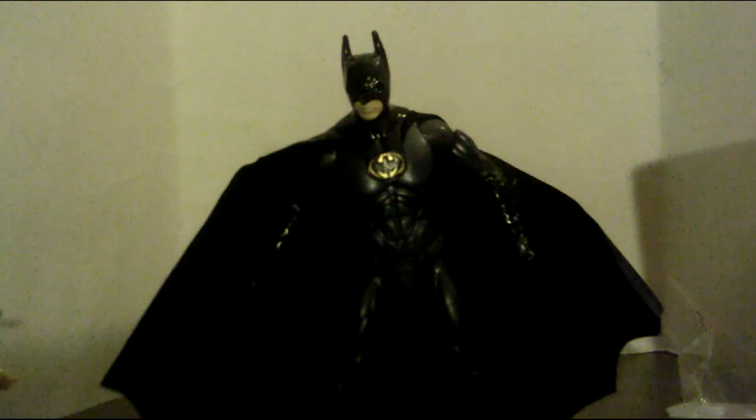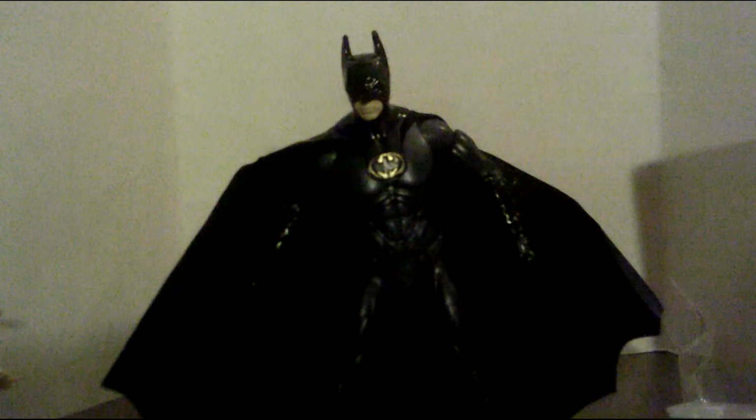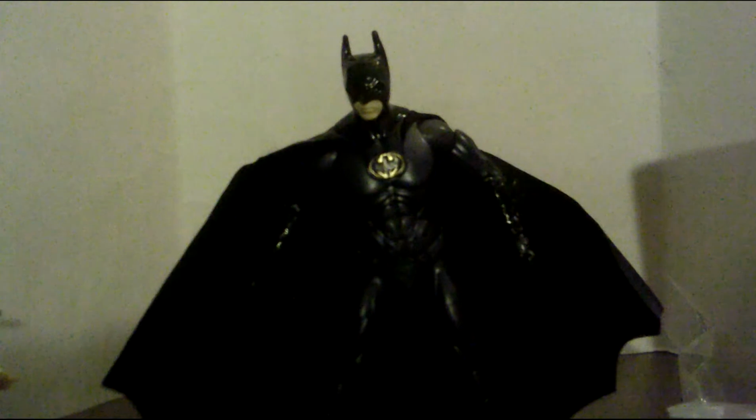Reiterating something I said before taking this out, Michael Keaton is my favorite live-action Batman, but the best voice is Kevin Conroy, definitely. That's why I got him in the final game. He actually kind of looked like him when they rendered the actual Bruce Wayne head, so I thought that was kind of neat.